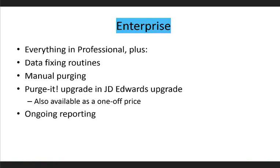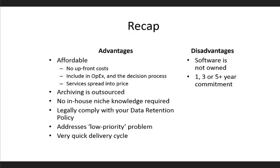So where we had quarterly reporting or annual reporting before, then this is a more frequent reporting basis as well. So lots of different options there across the 5 different packages. Hopefully you'll be able to find one package which suits you.